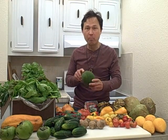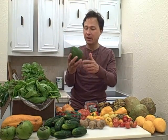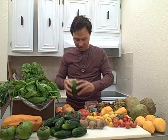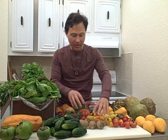In addition, I went to a local produce market to source produce, and I got this guy right here. This is a Dominican avocado. These things are huge, and they're nice and delicious. Moving right along, we got these guys.